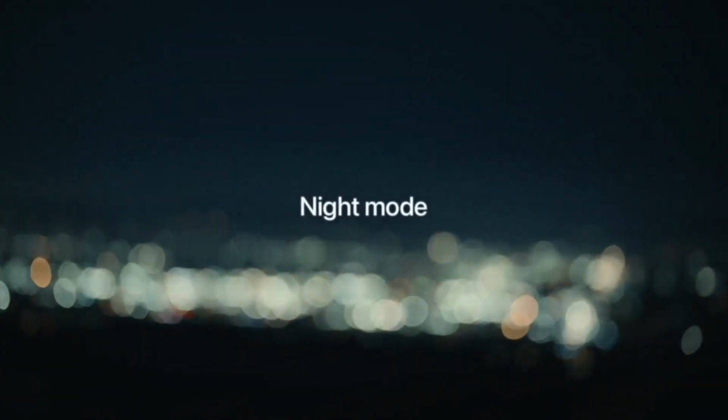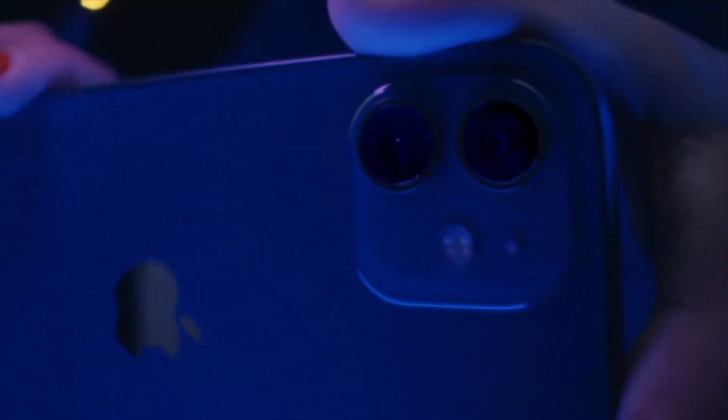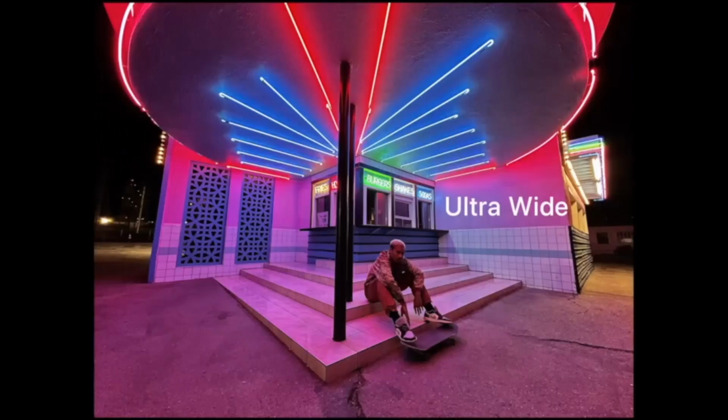How is this innovation useful to us? Well, the LiDAR scanner has two very important uses. One of them is in low light or night photography. Cell phones usually have a lot of difficulty focusing in areas of low light. This depth map helps your iPhone camera to focus 6 times faster in low light than any other iPhone camera.